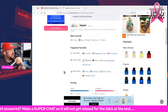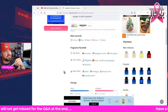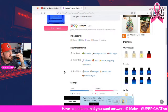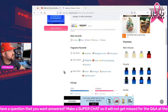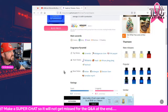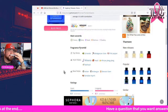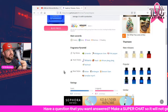And quite spicy. So that's the clove. That's definitely the clove, coriander, pink pepper. It's very spicy. Maybe that's the confusion, that it's just so damn spicy. So coriander, Madagascan clove, pink pepper, wisteria, peach, African ylang-ylang, patchouli, amber, ambergris, benzoin Siam, Somalian myrrh. So a lot of resins in the dry down. I was totally fooled that this could be rosewood here on the test strip.